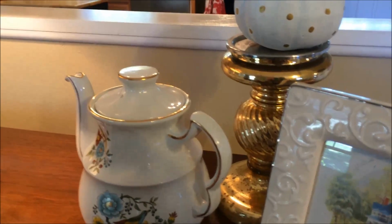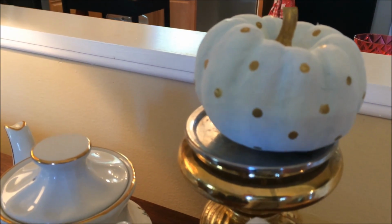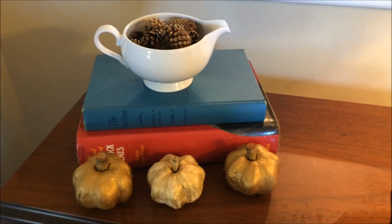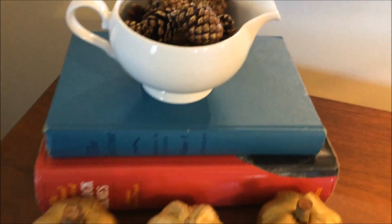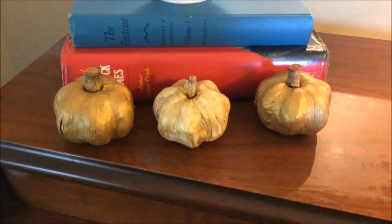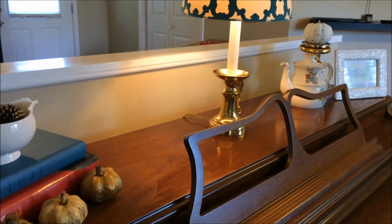And then I have a gold candlestick holder with one of the pumpkins that I painted. White with little gold polka dots. I thought it looked really good here with the gold accents on those pieces. And then over here on this side, you saw this in my blog post on how I painted my pumpkins. More of the painted pine cones there, and then some books. The red and blue go with my general decor here in the living room, so I left those facing out, and then those pumpkins that I painted gold. So that's what I have here on the piano, and I really like how this looks. It's a little dressier. And the things just look nice here on the piano.